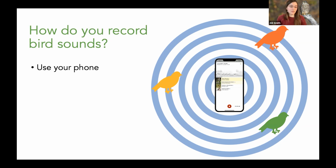Your phone's microphone is designed for that. But that also means that it picks up a lot of background noise as well. So it's not just picking up the bird that's over there, it's also picking up you and maybe your heavy breathing, or you're stomping on the ground or shifting your hand on your phone. So Merlin does a great job.